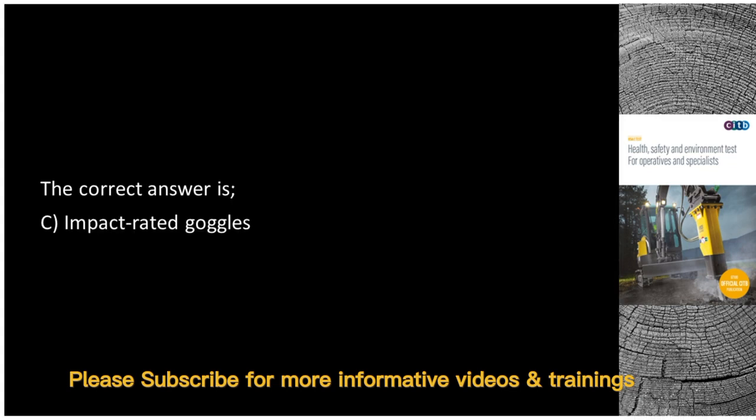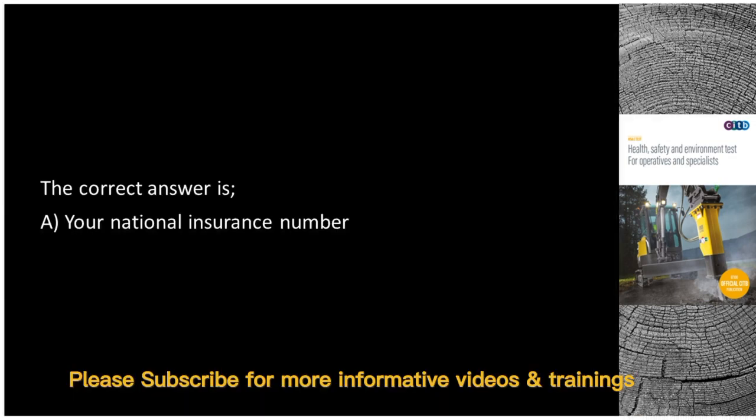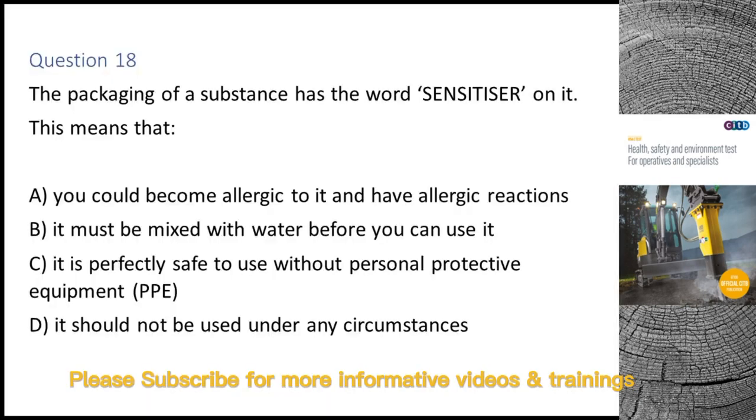Impact-rated goggles. Question 17. Which of these does not have to be recorded in the accident book? A. Your national insurance number. B. The date and time of your accident. C. Details of your injury. D. Your home address. The correct answer is A. Your national insurance number.